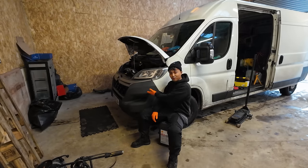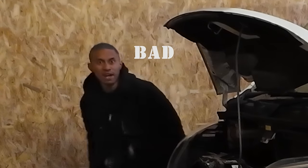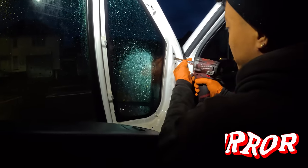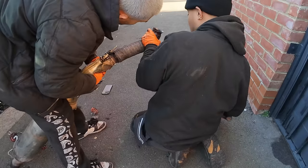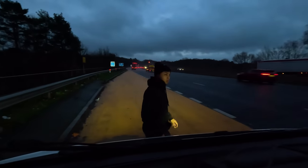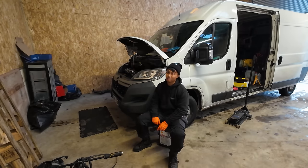This is my 2016 Citroen Relay. It's riddled with faults. It's bad. So far, we have replaced the broken wing mirror and a very, very clogged DPF. This has been the most troublesome issue that I've been having with this vehicle. The question is, did we manage to fix it? Or are we forever going to be on limp mode?